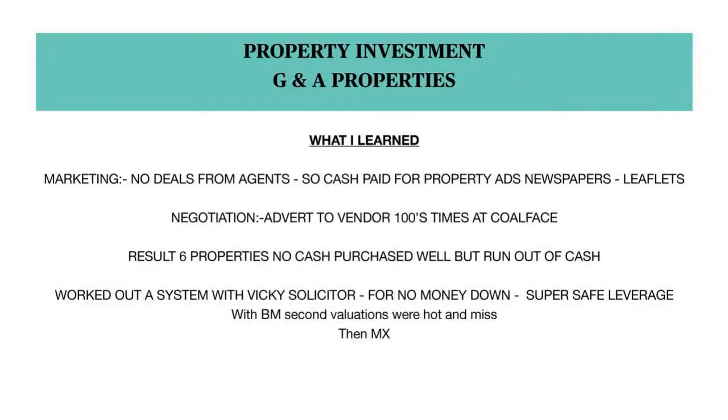So I got into property investment in 2004. Now, when I first got into property investment, I was looking for that elusive deal that would give me that great yield. I tried looking in Stoke-on-Trent. I bought a couple of properties up there and didn't particularly like doing that. Going around the agents was a waste of time.